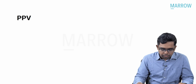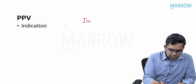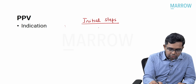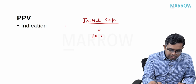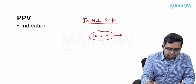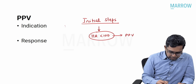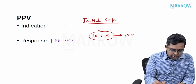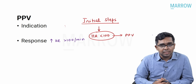Few points about positive pressure ventilation. The indication for PPV is after doing the initial steps of resuscitation. If the baby is not improving, you will check for the heart rate and the respiratory effort. If the heart rate is less than 100 beats per minute after the initial steps, it is an indication for starting positive pressure ventilation. And as I said, the response is increase in the heart rate to more than 100 per minute. That is the most sensitive indicator that positive pressure ventilation is actually working in that patient.